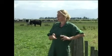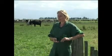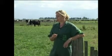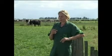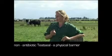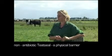So now we've identified some of the risk factors that cause mastitis in heifers. We could look at some of the things to try and decrease the risk of mastitis in heifers at calving. And one of the products that I trialled as part of my master's was looking at infusing the quarters of heifers with teat seal, which is a product which is basically almost like a glue that we put up the quarter to stop bacteria getting in. So it's a physical barrier to prevent new infections coming into that quarter.